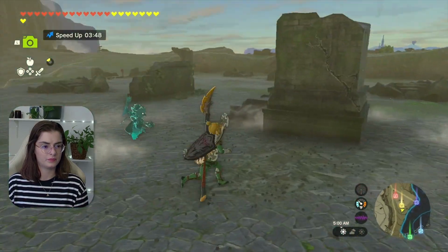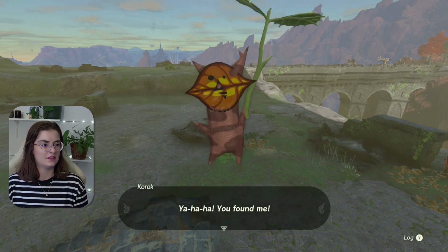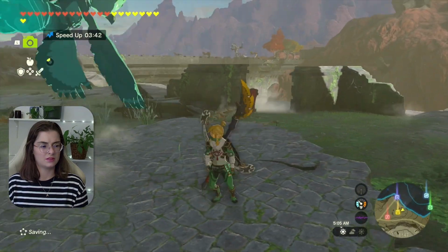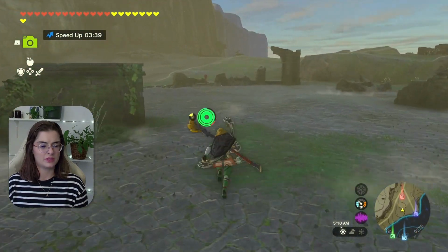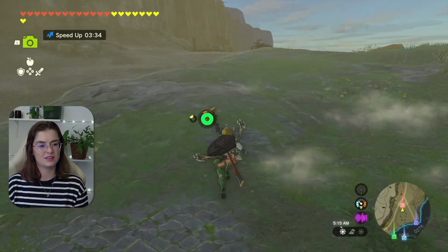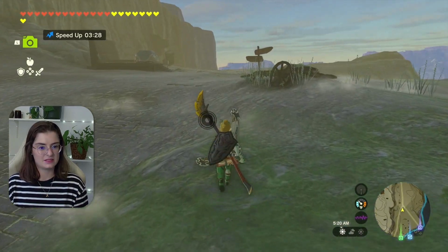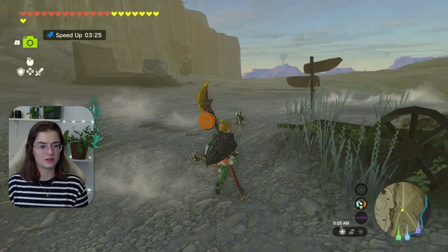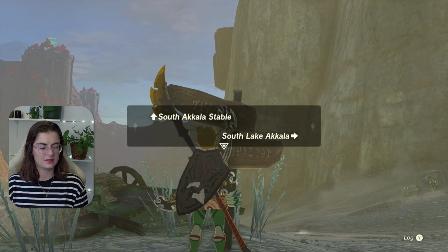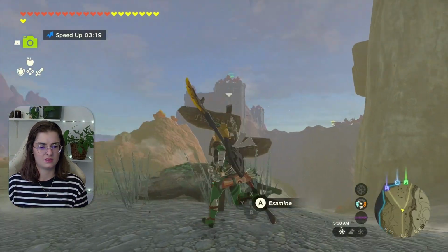Oh, found something. Looks like a Korok somewhere around here. Yep. Nice, hello. And there's quite a few big guys in the background. I think I'm gonna leave them be. They're on the bridge, huh? That kind of belongs to the area that I wanted to explore right now. So maybe I'll tackle them now. Better than later. And then I can still check out the depths. Okay, this looks like a spot where Addison would usually be. South Akala Stable, South Lake Akala? What lake? Confused. Okay.